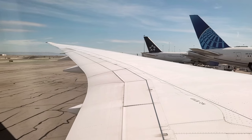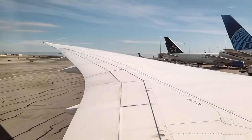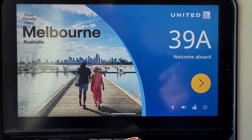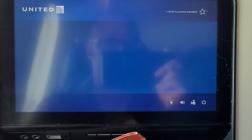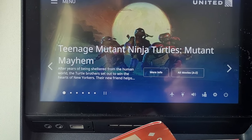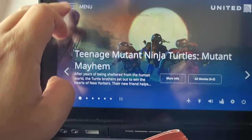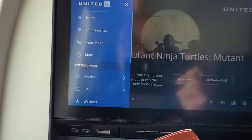So we're finally pushing back about 30 minutes behind schedule due to this technical issue with the IFE. But wait, I thought it wasn't working, and now it is. It seems the problem is fixed, so I don't know why they said it wasn't resolved, or maybe it did resolve itself eventually, or if this was just some overreaction or what. It doesn't matter anymore, we're finally on our way. So I'll be able to show you the entertainment a little bit later on.